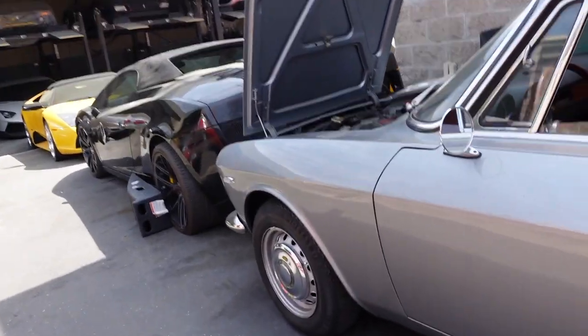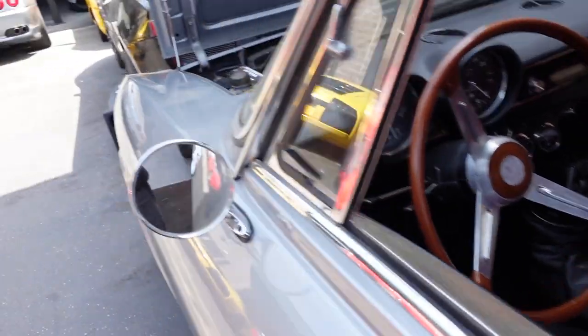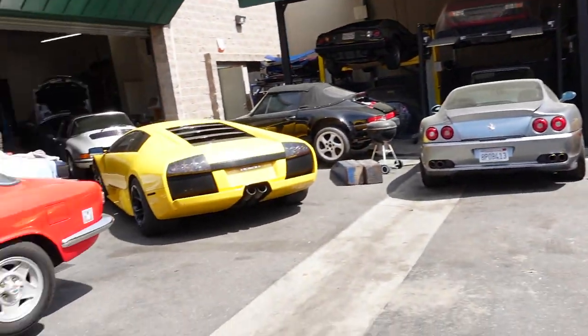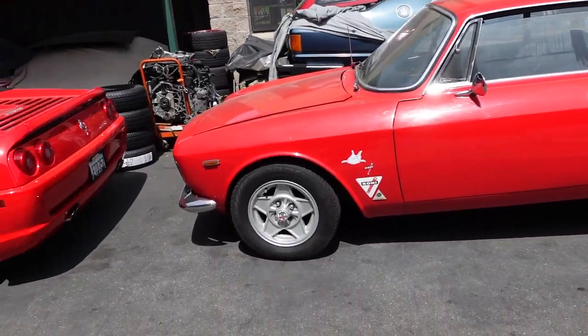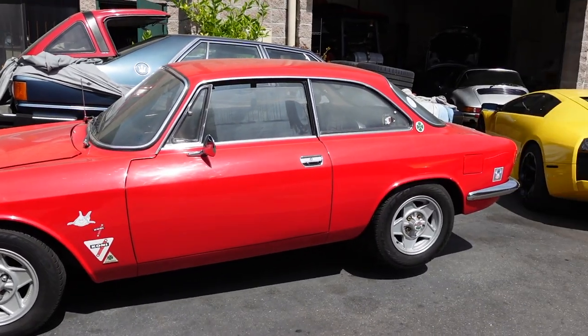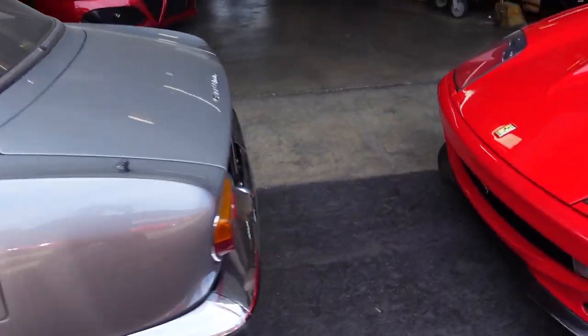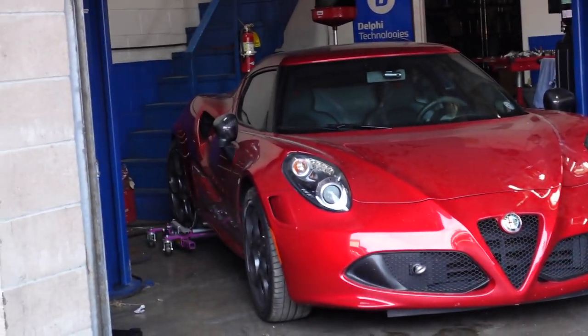Ooh, for my alpha friends, check this out. What a beauty. Wow, with the red interior. Amazing. Look at all these. Oh, Murcielago. Oh, another alpha right here. Super nice. And we were here last time. You guys remember Austin's baby right here.